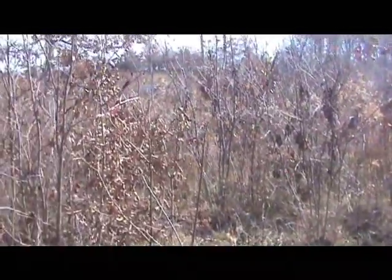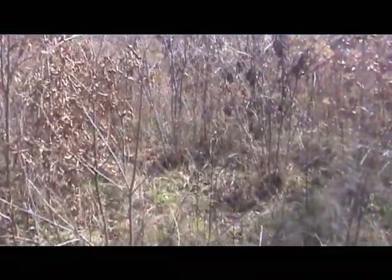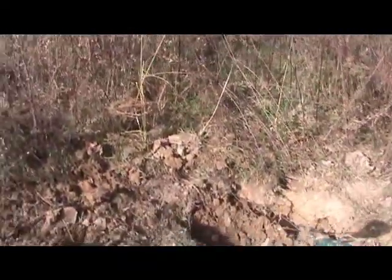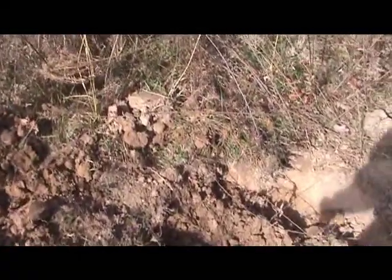Alright everybody, it's November 19th. Still deer season. Got my orange on. Out here doing some test digs, looking for a new campsite. This is Robert, by the way.